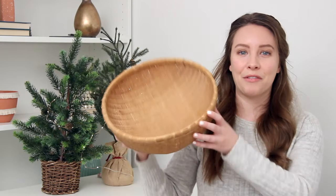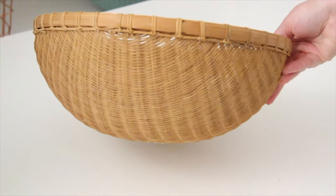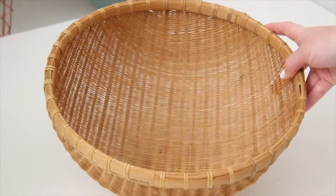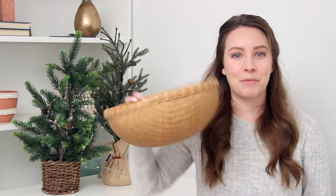So to go along with the theme of sustainability, I'm using a thrifted bowl for the basket, and that is always a good way to go for gift baskets. You can head to the thrift store. They have so many different baskets and bowls and things there. So don't spend a ton of money on the actual base of the project. Just head to your thrift store if you can and get some cute baskets like this.